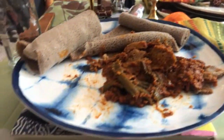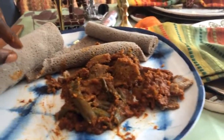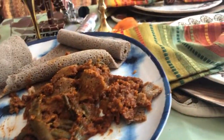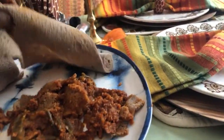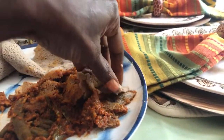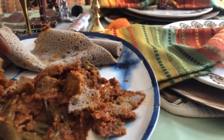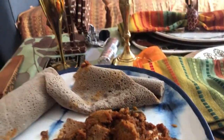Because how it works, you choose 3 items from maybe a list of 5 or 6. And it's the vegan plate. Most Ethiopian restaurants have a vegan plate. They know that vegans are, especially in America, plentiful.